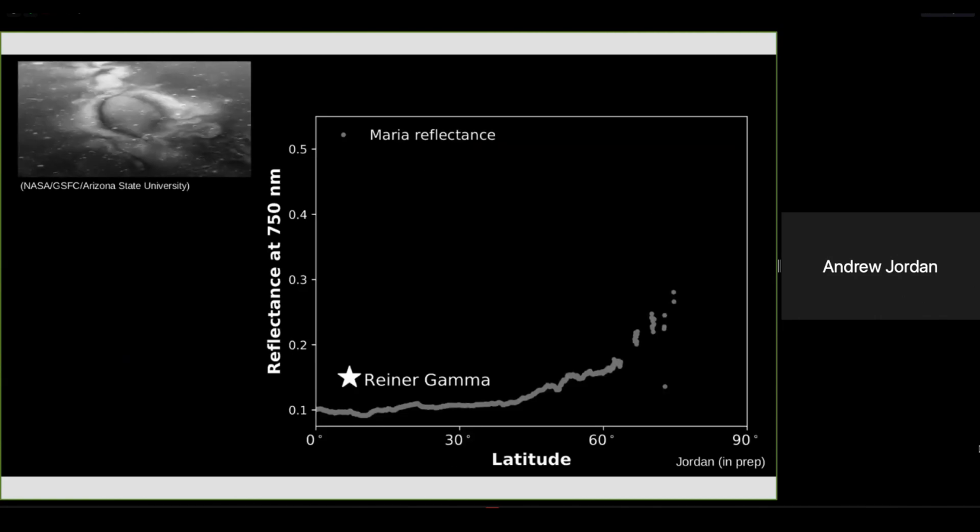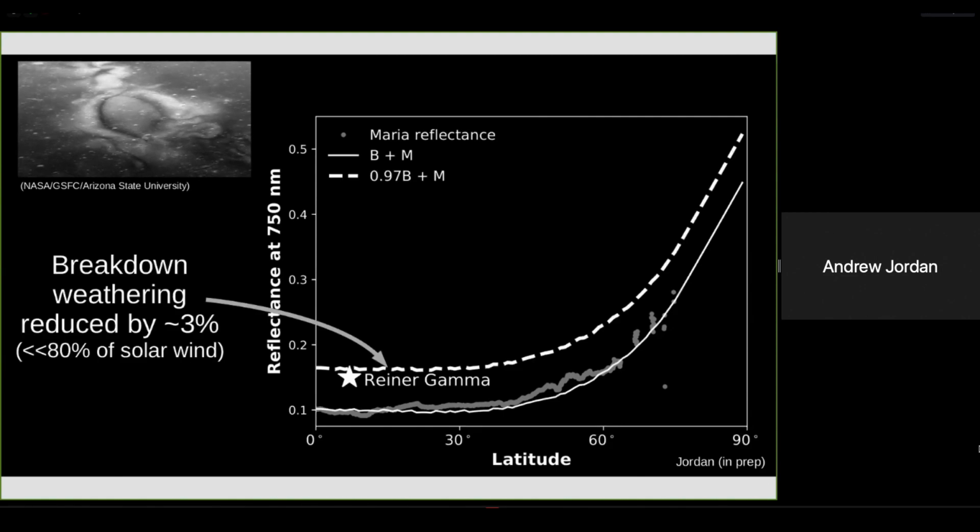So let's go back to the data. There again, you see the reflectance of the Maria with latitude, and then that star shows where Reiner Gamma is at a reflectance of about 0.15. And then there's the fit of the model to the reflectance. And then if I decrease breakdown weathering by just 3%, that's more than enough to explain the brightness of Reiner Gamma. And 3% is, as it should be, a whole lot less than the 80% shielding that you get of solar wind. So just reducing breakdown weathering by a little bit, which is what you'd expect, given how energetic these particles are, seems like you can explain the brightness of Reiner Gamma.